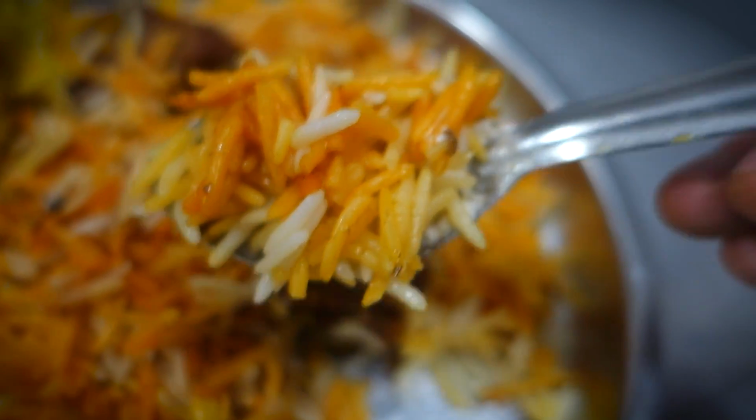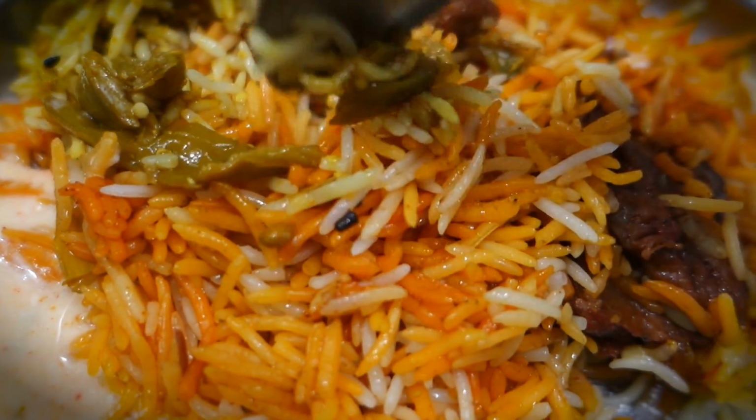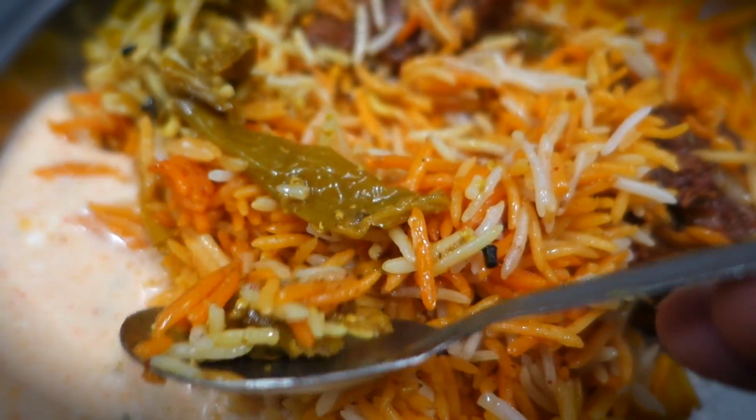So after shoveling out a spoonful of that rice and launching it toward the general direction of my head, I gotta say it was tasting pretty nice.